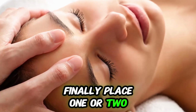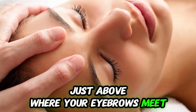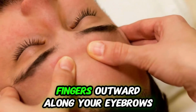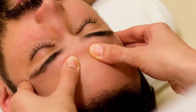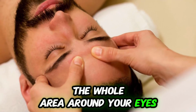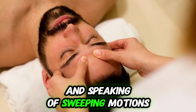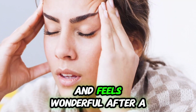Finally, place 1 or 2 fingers right in the center of your forehead, just above where your eyebrows meet. Press in firmly for a few seconds and then slowly sweep your fingers outward along your eyebrows, giving them a light pull at the ends. This final motion helps release the whole area around your eyes, easing both sinus pressure and tension. And speaking of sweeping motions, let's finish with one more technique that relaxes your whole face and feels wonderful after a long day.